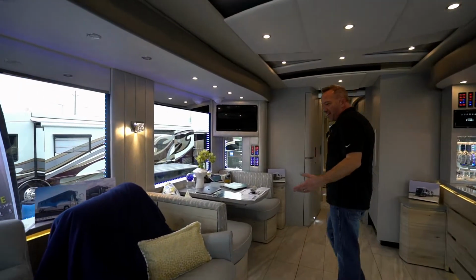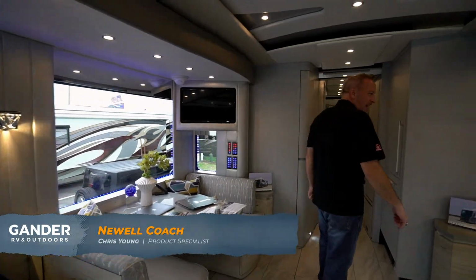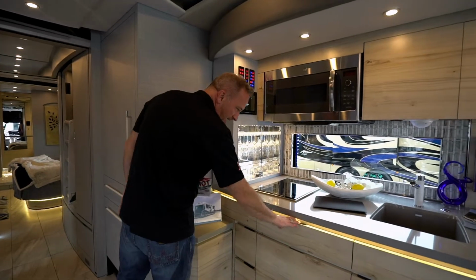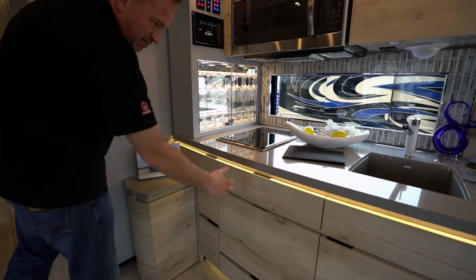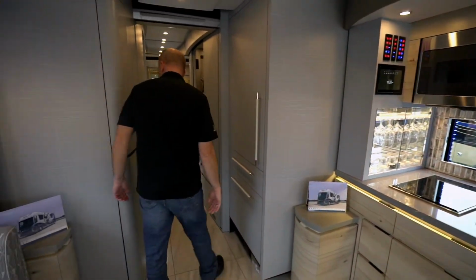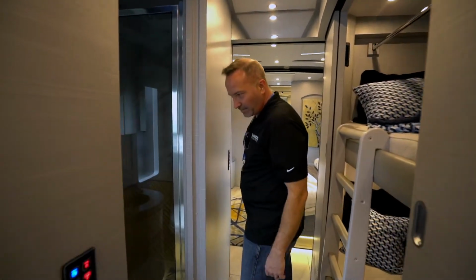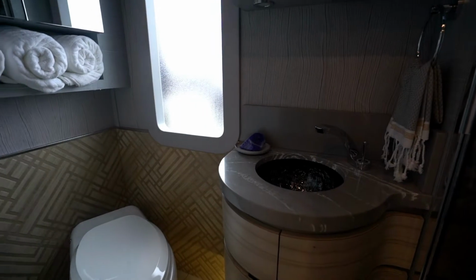Road to NASCAR. It's going to be a comfortable one, especially in something like this. Wow. Look at the beautiful cabinetry on this thing. Underlit LED lights. Got the full extension drawers. Wow, this is beautiful. Got the luxury paneling. Bathroom with the marble countertops. Shower. And this is a bunk model too.